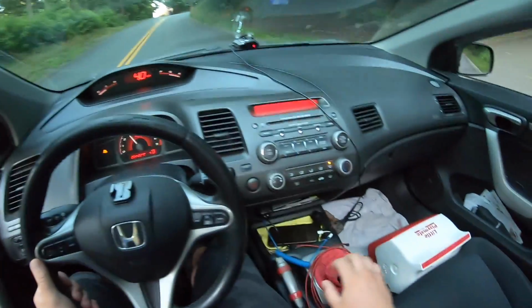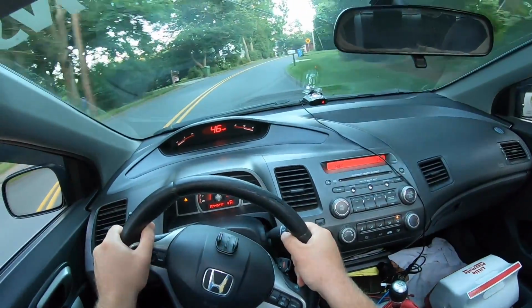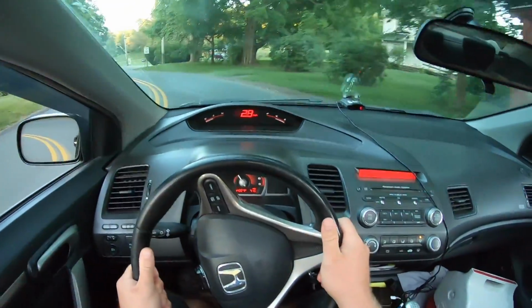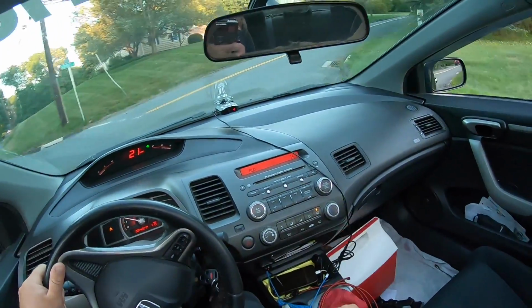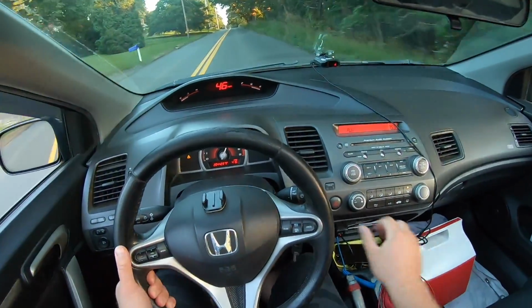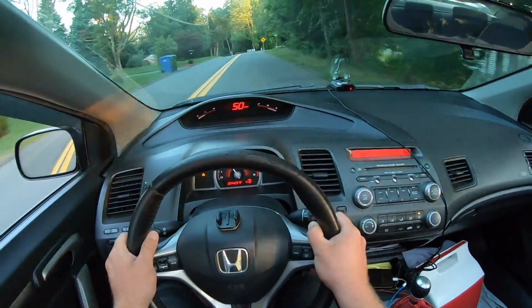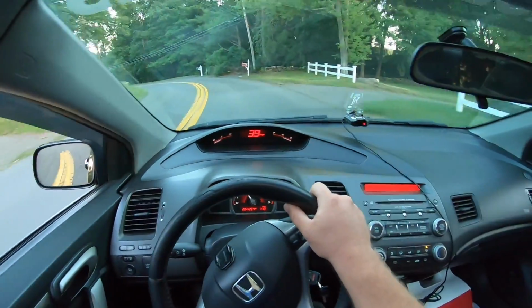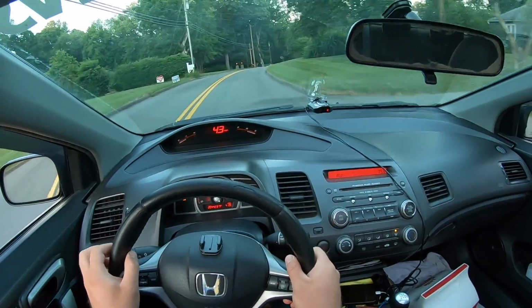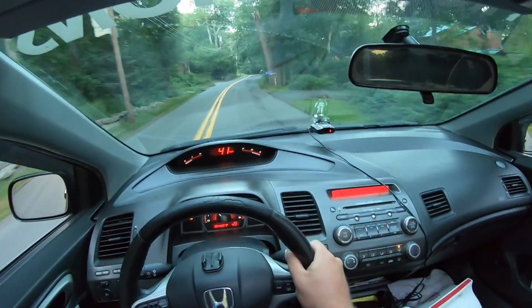Let's take the K24 out for a little ripper. Hitting some back roads. Man, I forgot how this thing drives, dude. I don't really drive this car that hard, since it's my daily right now. I don't really get on it like crazy.